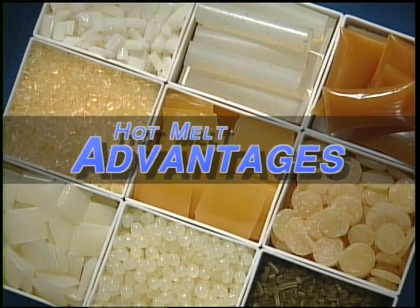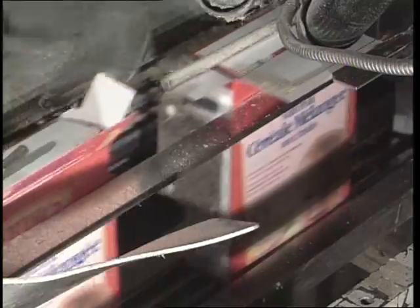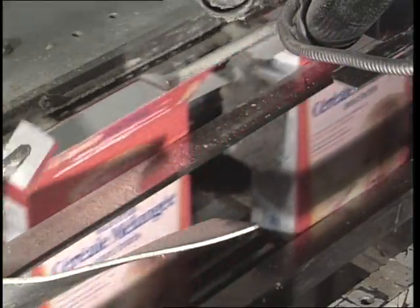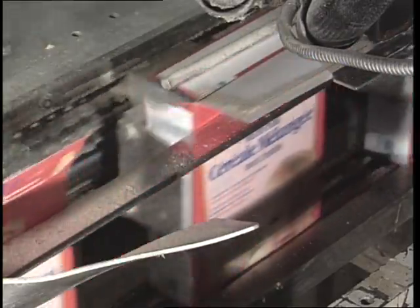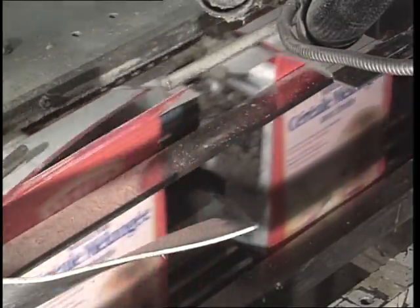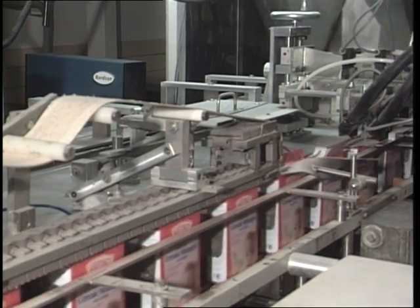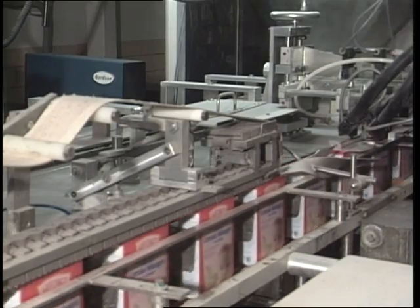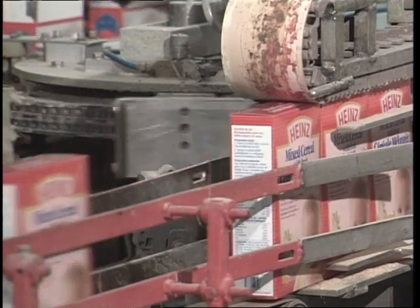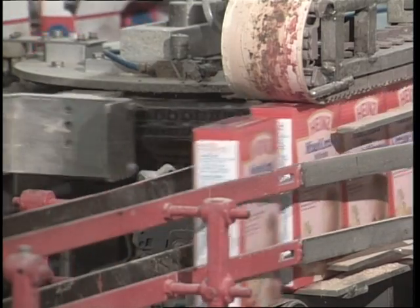There are many advantages to using hot melt adhesives in an application. The first is the ability of the hot melt to set rapidly. The rapid transition from the liquid to the solid state allows for higher line speeds, which results in increased production. Floor space requirements can be reduced due to a shorter compression time than with cold adhesives, which rely on the evaporation of their water or solvent carrier to form a bond.